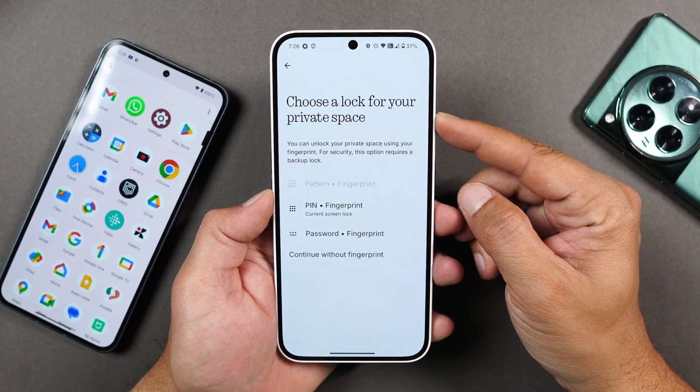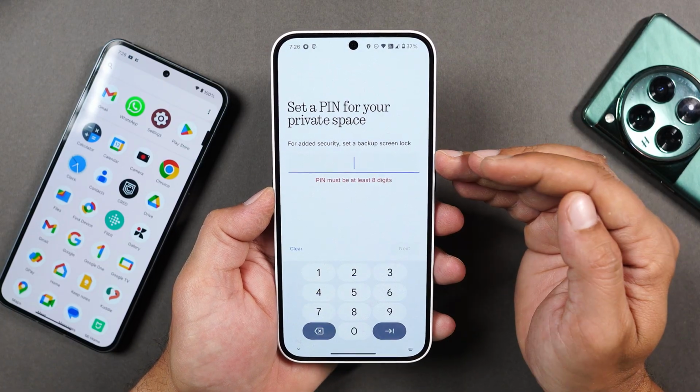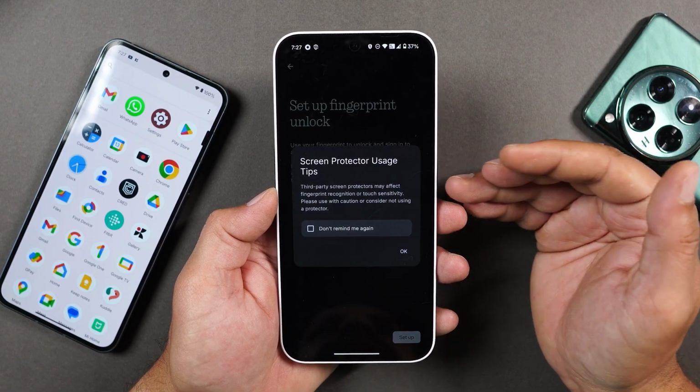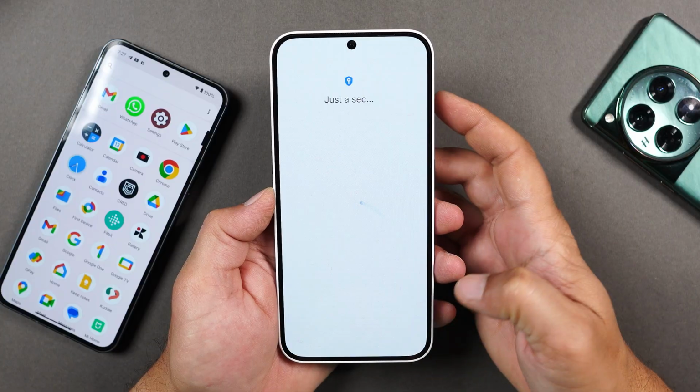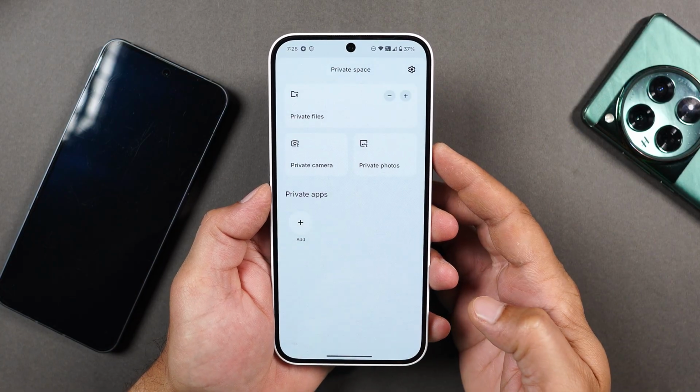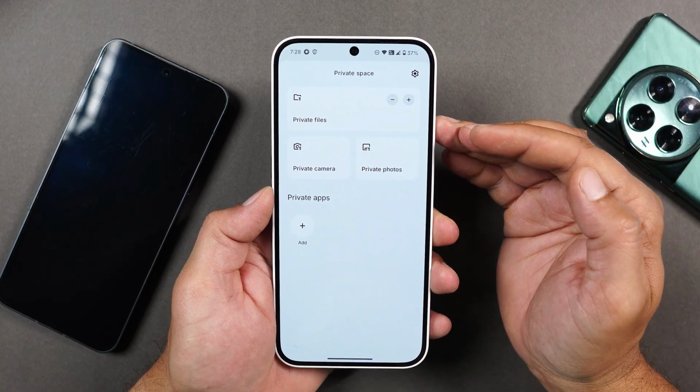Then you have the option to choose a lock for your private space. For added security, you also need to add a backup screen lock. You can use the same screen lock you had already set on your device. Then you need to add your fingerprint again, and now your setup of private space will be completed. Once the setup is completed, just tap on done, and here we have the private space in action.